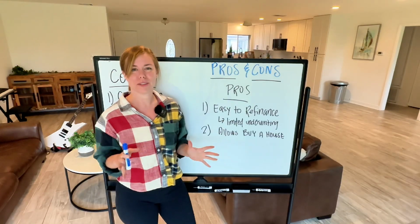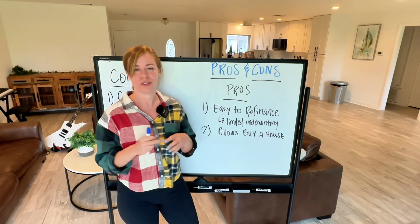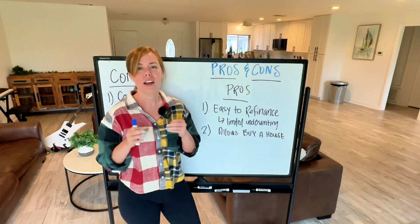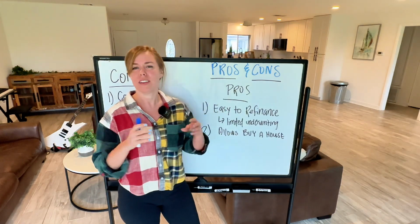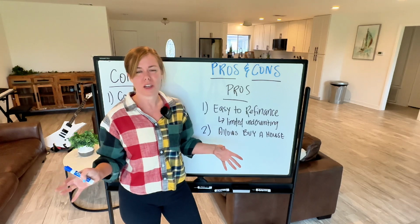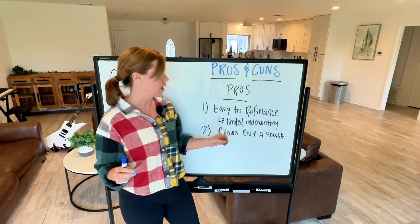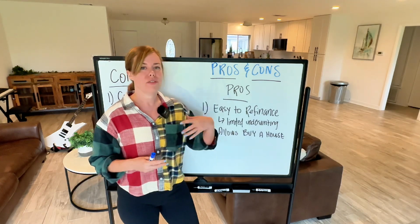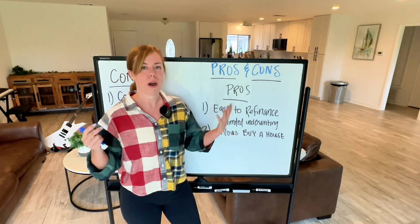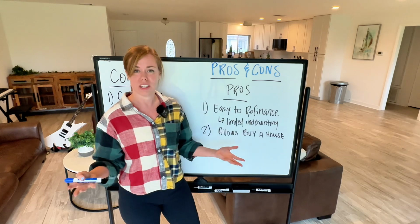Okay, so here are the pros. Now, number one, it's such an easy loan to refinance later on down the road, as long as the interest rates drop and you're decreasing your payment. They don't need much income documentation. It's very limited underwriting. And number two, it allows you to buy a house, whereas if this product wasn't there, you probably wouldn't be able to qualify with a conventional loan.